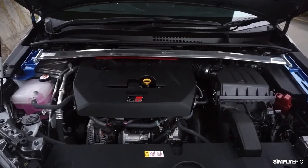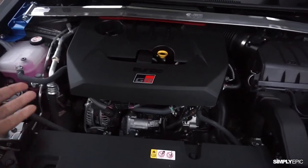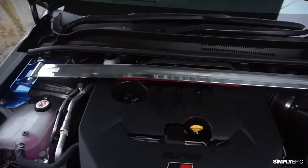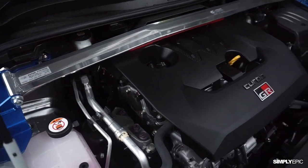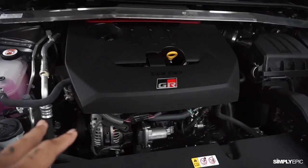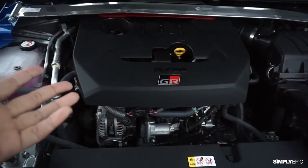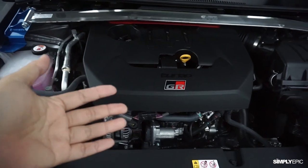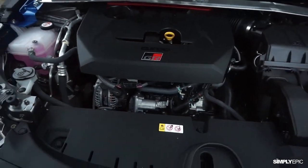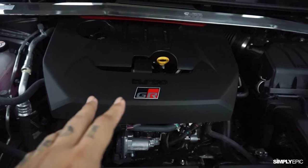Alright guys, so first off, as usual, let's have a look at the engine bay. This is basically a stock car, so nothing has been done to the engine bay except for the Cusco strut bar at the top right here. Like the previous GR Yaris, I'm unable to show you guys the turbo because it's hiding right back down there. But the G16 engine seems to have a lot of potential, because people from other countries have modded this engine up to north of 500, roughly around the 600 territory, and it still lasts. So despite it being a 1.6 3-cylinder engine, it definitely has a lot of potential.